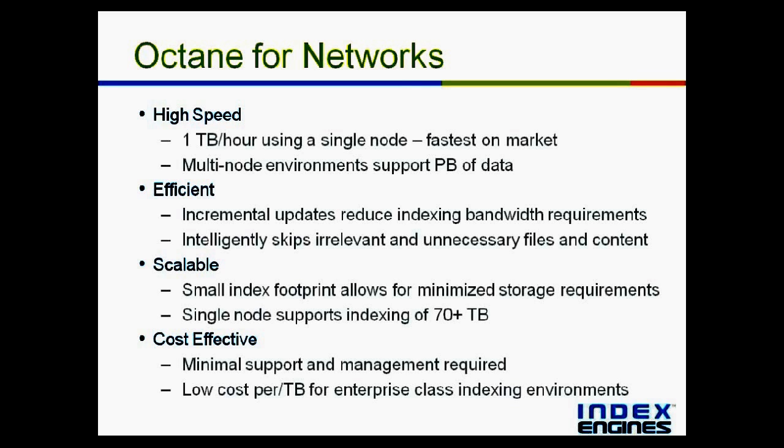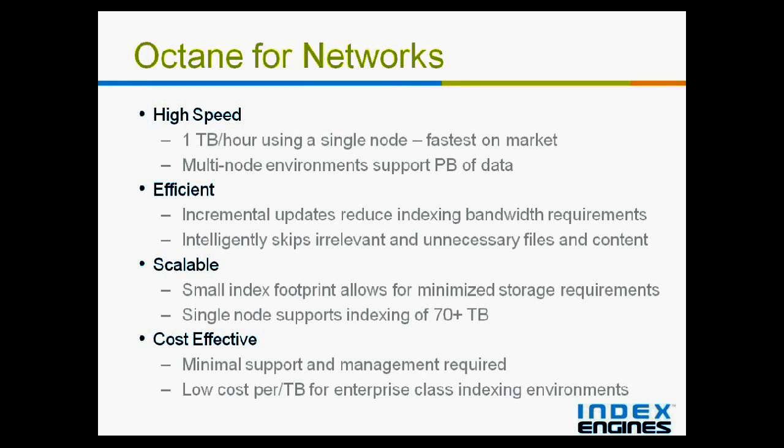It's a very small footprint, so you could have a single Octane appliance. It's actually a 2-use server, can support between 70 and 100 terabytes of data. So very efficient because the index footprint is very small, and very cost effective. So minimal support required. You basically plug it in and just let it work, and it's going to monitor your network and make sure things are up to date. So it's really the lowest cost per terabyte indexing platform out there on the market today.